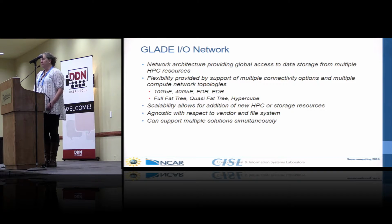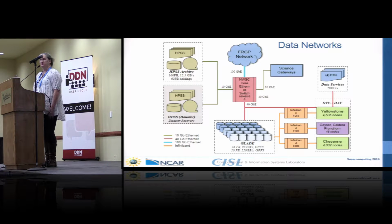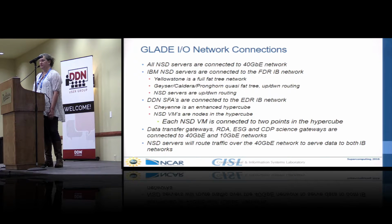The design of the environment was intended to be agnostic as far as vendor and file system. We're GPFS today, we've done Lustre systems in the past. We can support both of those to our systems at the same time if we want to do that. So just a pictorial view of that. The core Ethernet switch is kind of the backbone of this. We run our Spectrum Scale system on the Ethernet primarily because that helps support all of the clients that we have. We have data transfer services, science gateways. We, of course, have a very large tape archive to help back all of this up. And then the three main supercomputers that we have today.